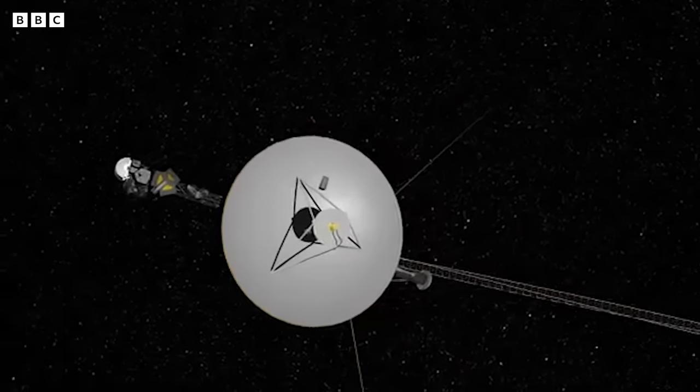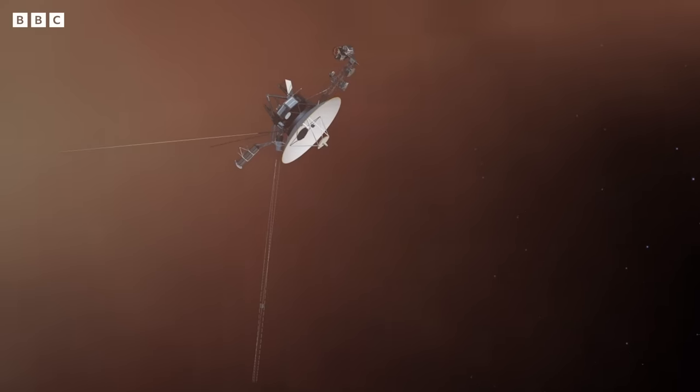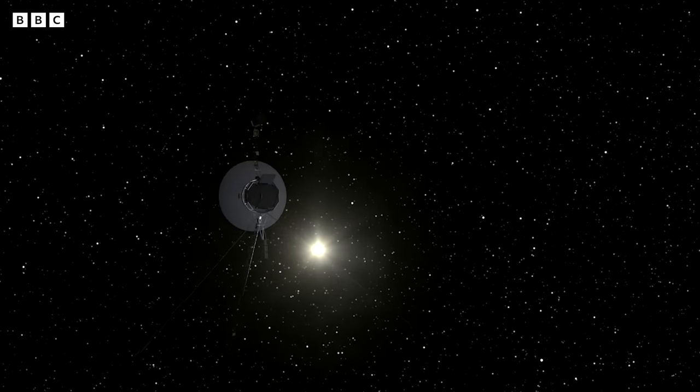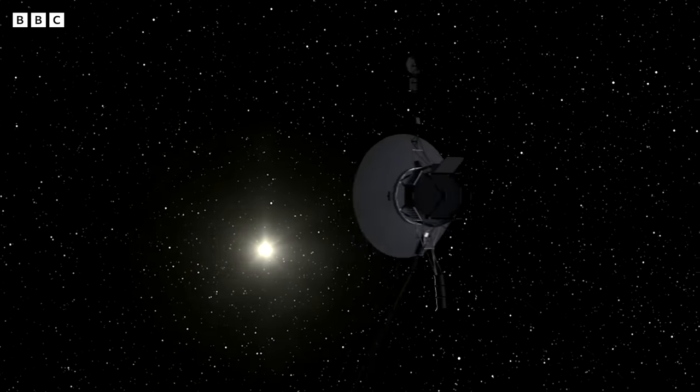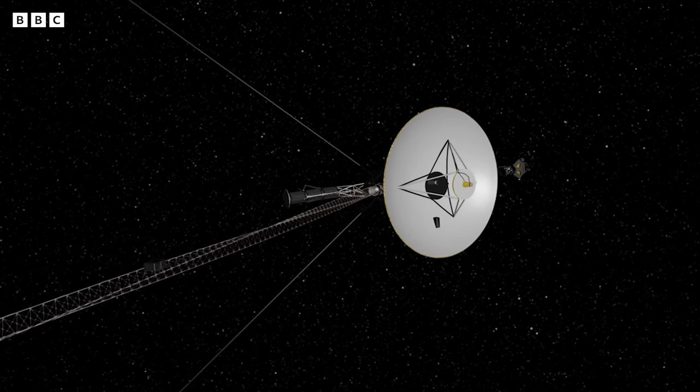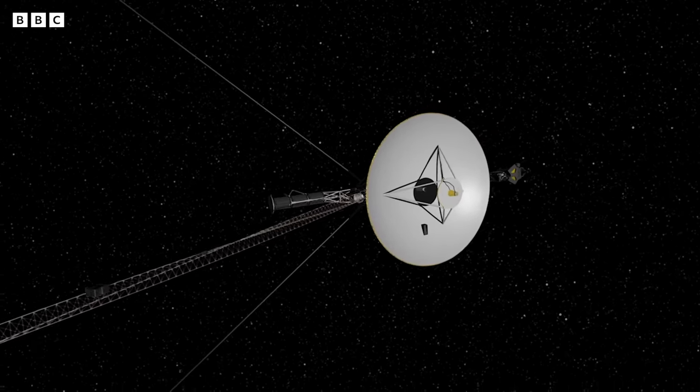And they're still going. In 2018, NASA's Voyager 2 spacecraft crossed the boundary. Finally, both Voyager spacecraft, with their 1970s technology, had reached where no human-made object had ever been before. Interstellar space. So there's very little material, very empty. Space can be very, very empty.